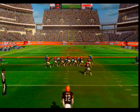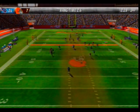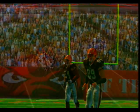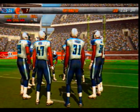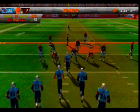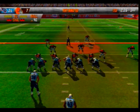Now here's the punt unit as the defense forces a three and out. Fair catch made at the 41-yard line. They'll take over at the 41-yard line. First and 10. Let's go.